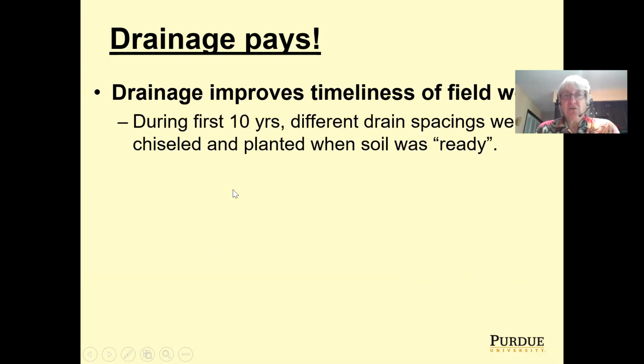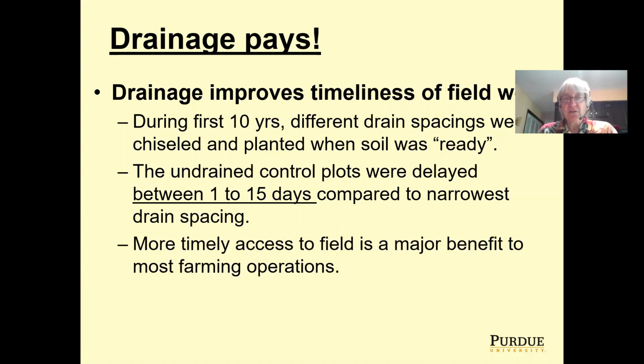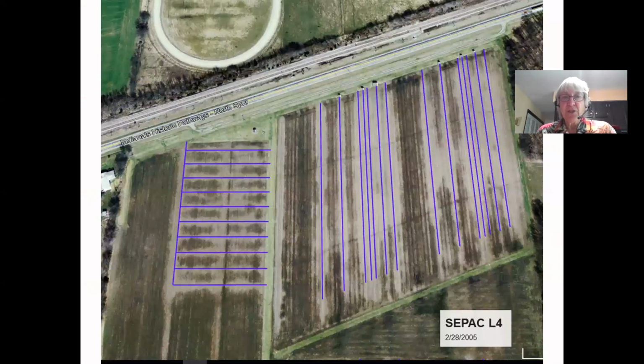During the first 10 years of our long-term project, different drain spacings were chiseled and planted when the soil was ready. So we were using tillage, and when each drain spacing was ready, it got tilled and planted. The undrained control plots were delayed anywhere between 1 to 15 days, depending on the year, compared to the narrowest drain spacing. So this kind of more timely access to a field is really a major benefit to most farming operations. You can see evidence of that from this photo, which was taken in February.